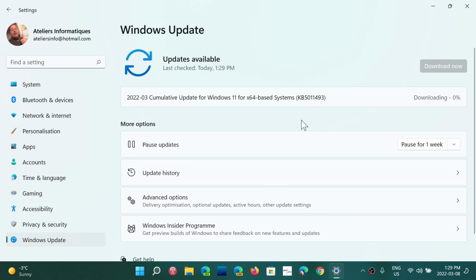So here for Windows 11, you have KB5011493. And this is for, of course, the stable version of Windows 11. It should arrive also for unsupported hardware, as they are, of course, pushed to unsupported hardware machines also. And it's important to apply because it fixes a lot of security holes in Windows. We're going to see a little later today how many of these are affecting Windows.